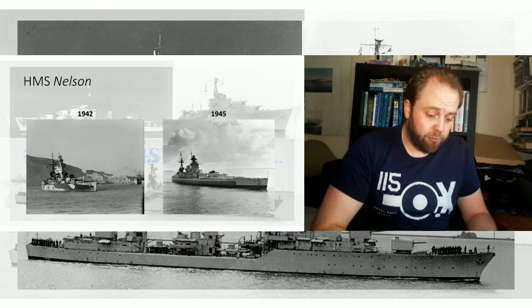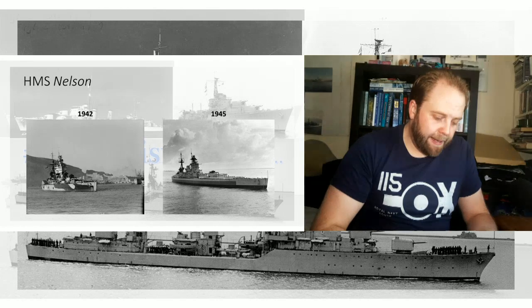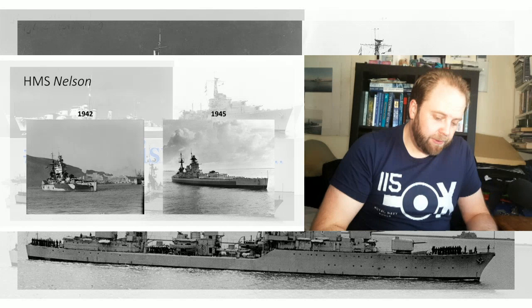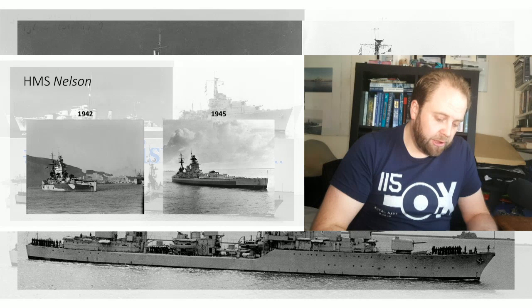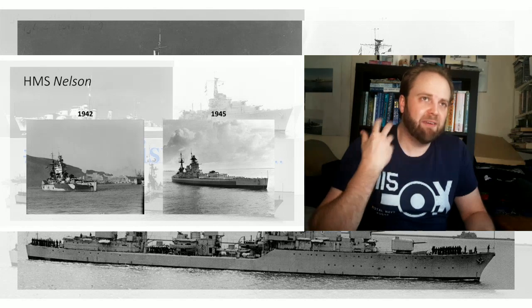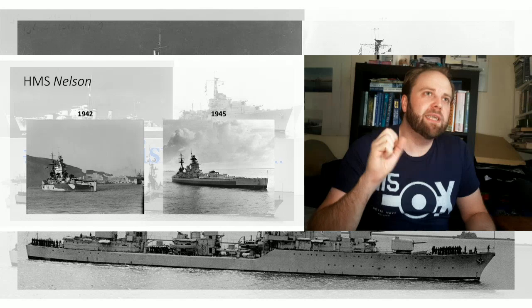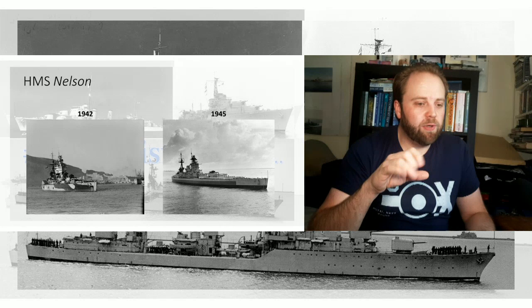Then she goes to Recife, and she's repaired there in May 1942. And finally, she's sent to the United States to have everything fixed up properly, and she's sent there in 1944. After providing naval gunfire support at Normandy, it's almost pretty much straight home afterwards. They take off as many stores as you can and go across the Atlantic.